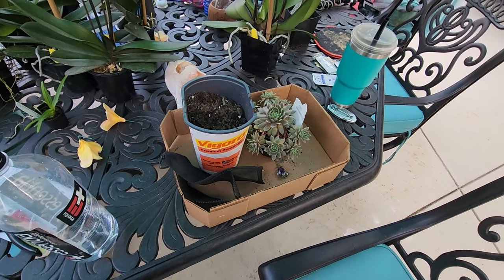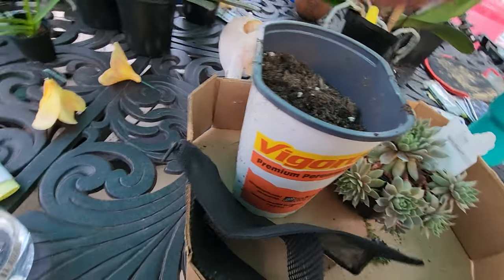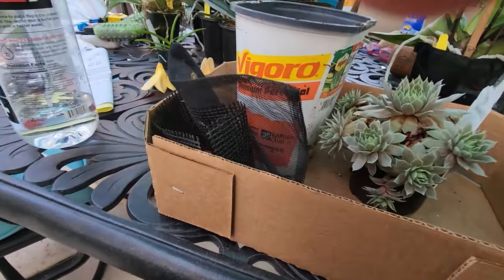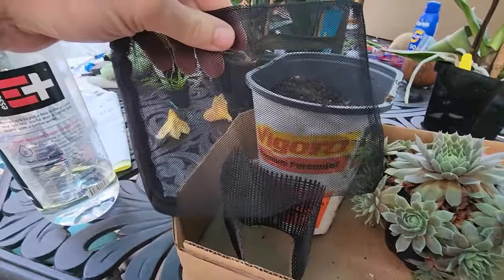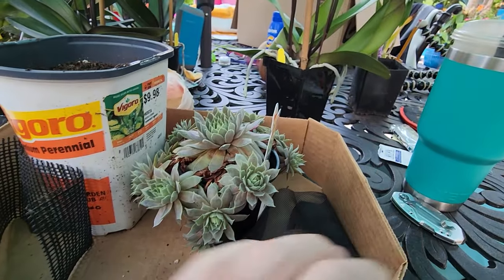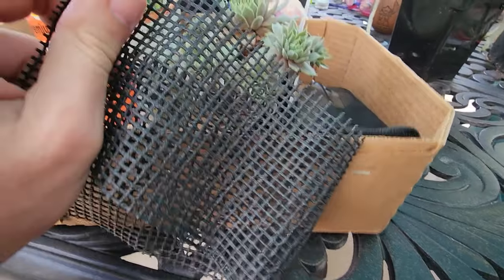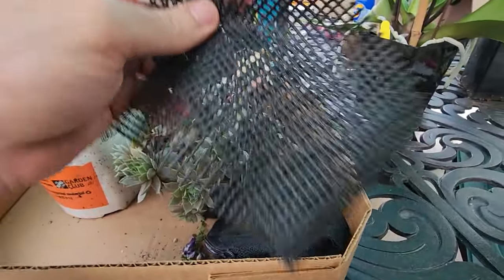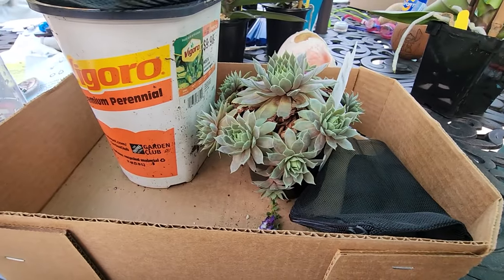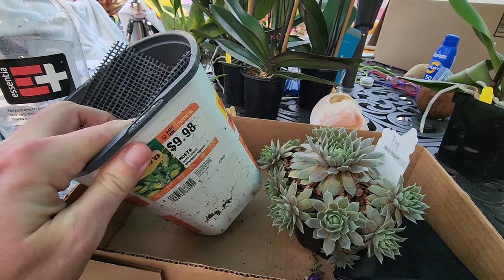Okay, got lucky here. Poked around the garage and I found some options. The Semper Vivums, those weren't in the garage. The screening though, came down hard there. This is actually a media bag for filtration for a fish tank. But that would work. It's a much finer screen. And this is screening that's meant for bonsai pots. This is probably what I should use. I'm thinking I might have to double up on it. I think that would work the best.